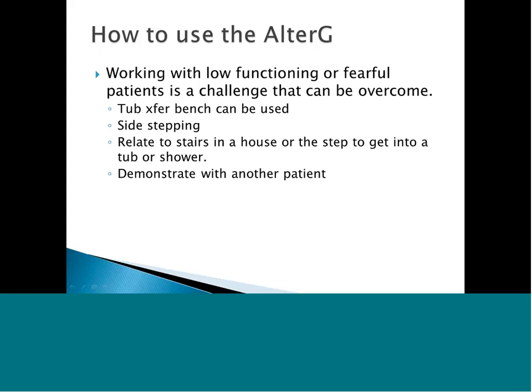And a lot of times we'll end up having to use a tub transfer bench with a lower functioning patient. You set a tub transfer bench half inside the AlterG and half outside. Have them sit down. They can swing their legs over just like they would getting into a tub. We do this with some patients who sometimes would be able to get in, but they're fearful of doing so. So we do it to help out, sometimes to overcome some fear, just to get them in that first time. And sometimes they really do have trouble stepping in there.